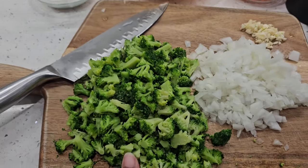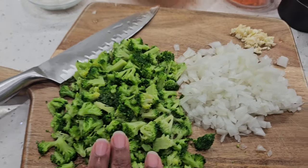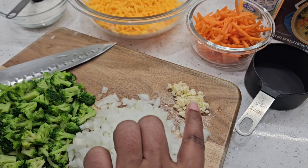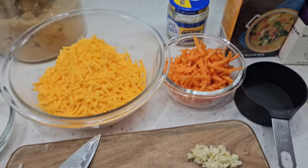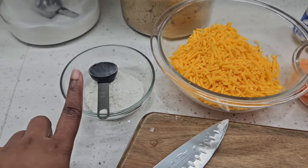So this is what you need. I have broccoli here. I just got the frozen broccoli and cut up the florets. We have about a half onion. I have probably about a garlic and a half, or two pieces of garlic, because I have some in there. I didn't have enough of that one. Then I'm going to double this, because I'm going to try to make a double recipe.